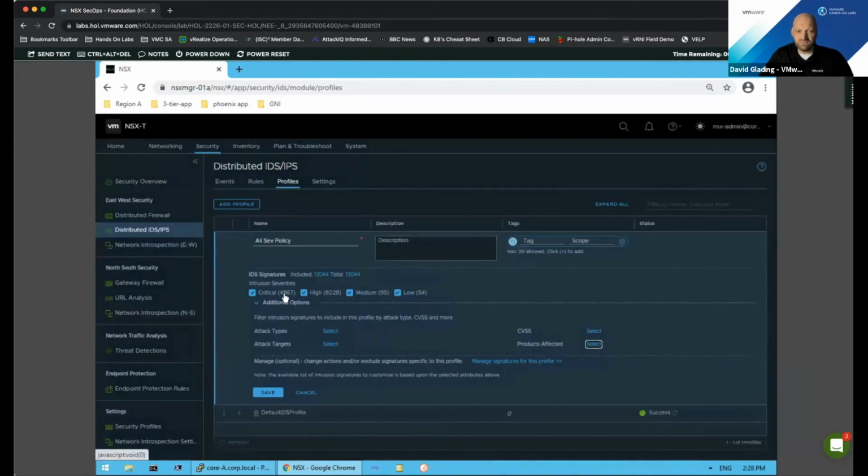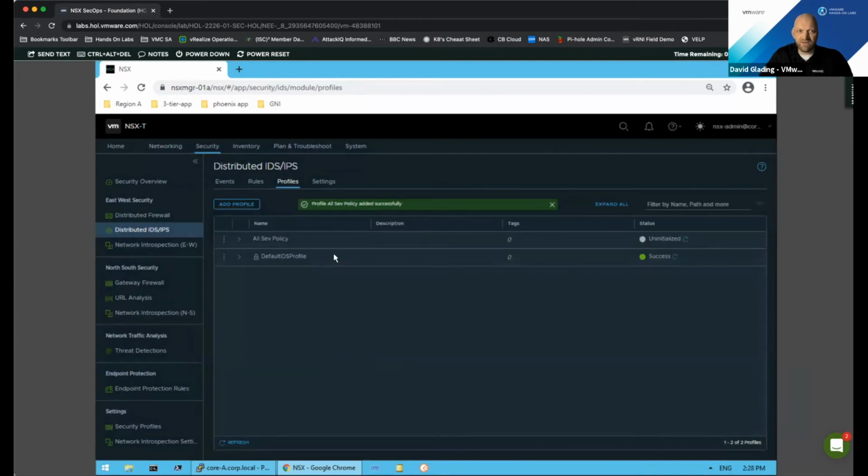So we're going to be looking for every single level here. I'm just going to hit save. And now we have our policy defined for IDS, and you can have multiple different policies. Kevin was talking about tags in the previous section. You can apply tags to these as well. But I'm just going to go ahead to rules.